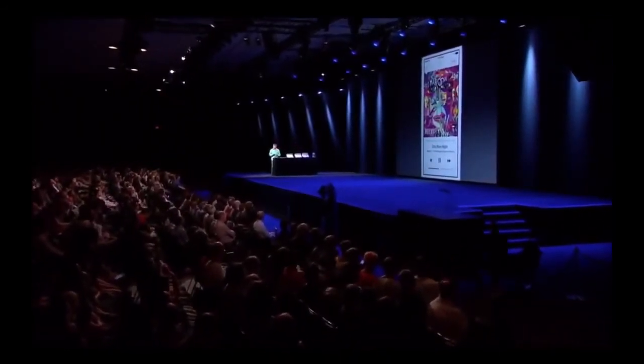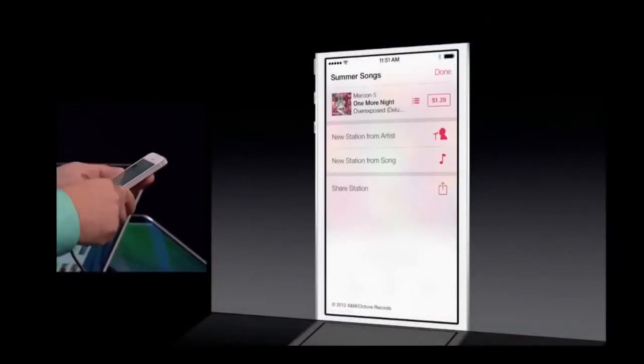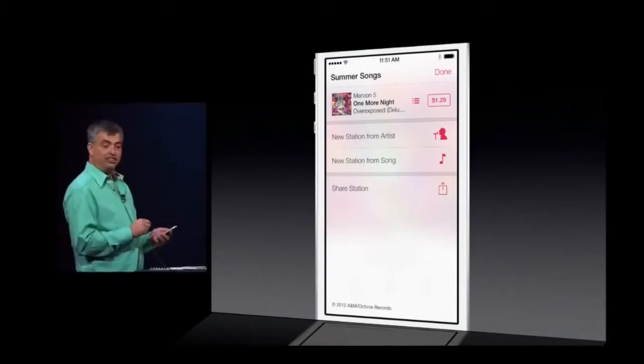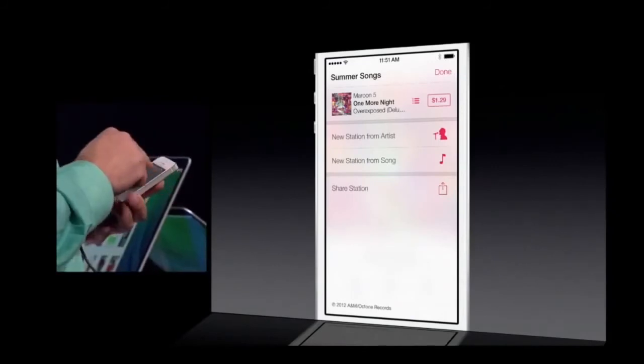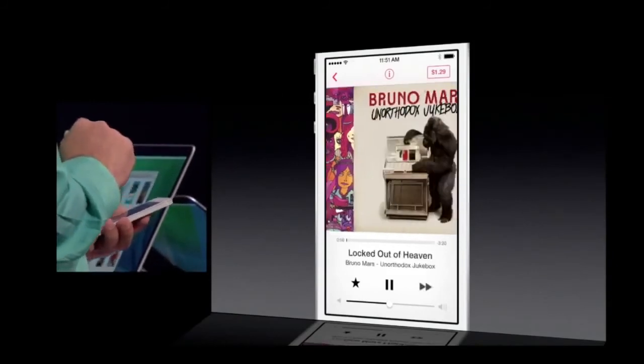And once you have a station you love, you can just tap the I, and you could share it with a friend or even create a new station based on this artist or song. I can easily skip to see what's the next song.